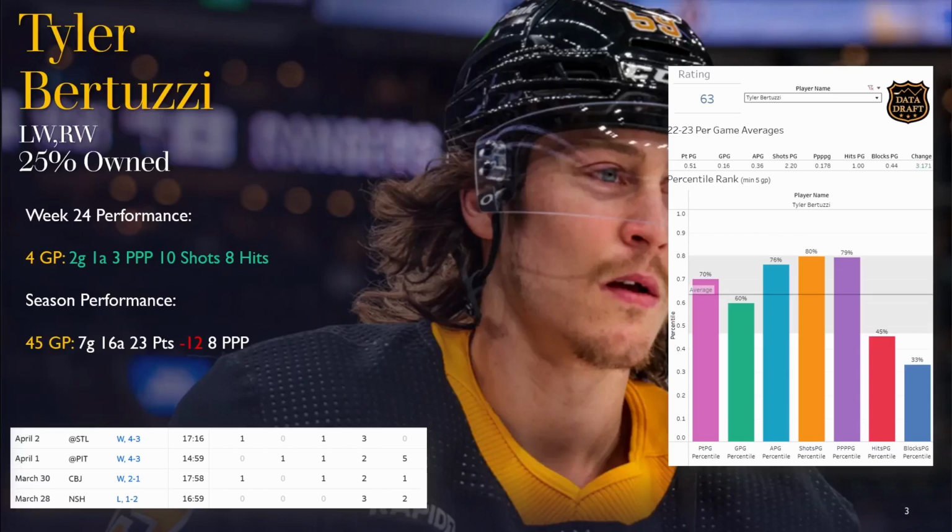He has 3 goals, 6 assists, 9 points in 16 games since being traded to Boston. And he's scored points in 8 out of those 16 games. So it's not been one of those situations where he's scoring a bunch of points in one game and going cold for 6 or 7. He's been scoring basically in half the games that he's played in for Boston.